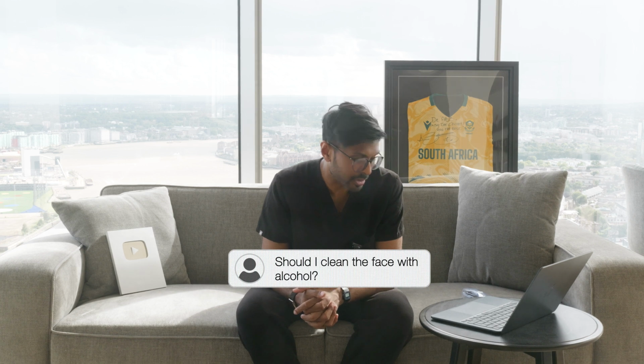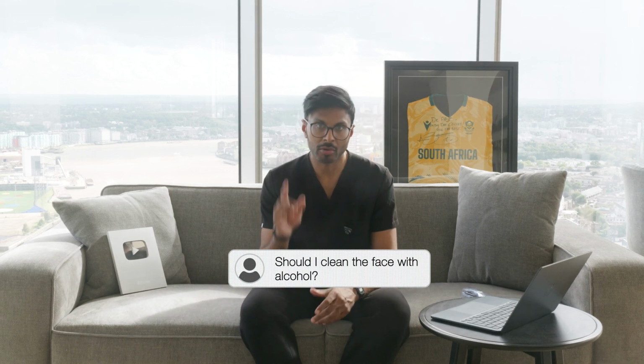Should I clean the face with alcohol? Here's the thing. When you clean with an alcohol wipe, yes, it's going to be clean. I don't doubt that. But it's probably going to dry you out. It's probably going to be sensitive. For some people, it might sting. Some people, it might burn in the eyes.